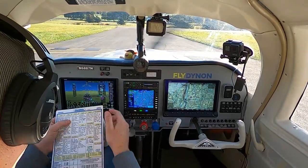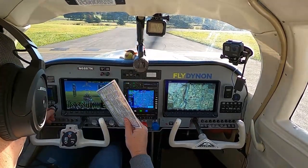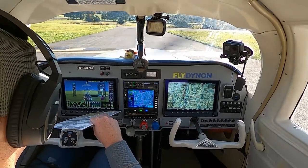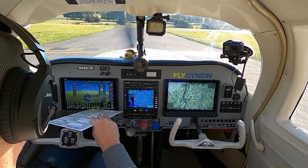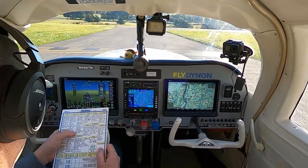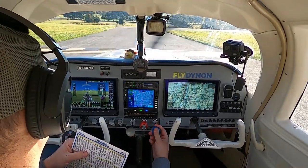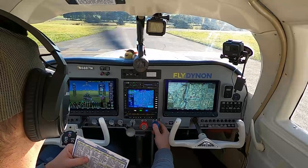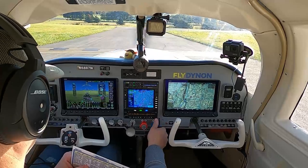That's close enough. And then we're going to check the mags. Right mag check. Nice drop. Columbia County, White Diamond, clear to both. 21, Columbia. Left mag check. Nice drop. EGTs are climbing. That is good. Back to both. Okay, that's checked out good. Next thing we're going to do is cycle the prop. Oil pressure drop, RPM drop, and we're looking for any oil on the windscreen here. Looking good, perfect.